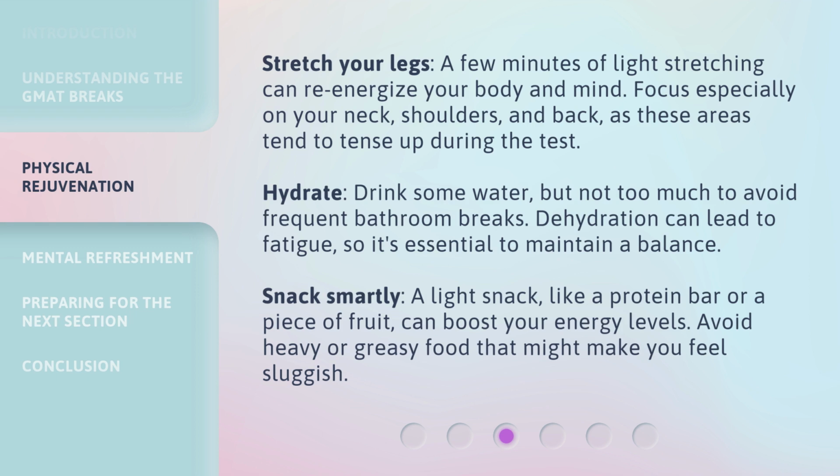Snack smartly. A light snack, like a protein bar or a piece of fruit, can boost your energy levels. Avoid heavy or greasy food that might make you feel sluggish.